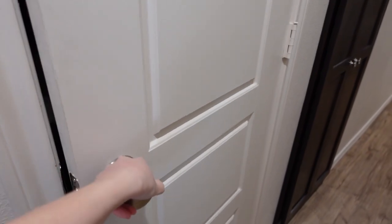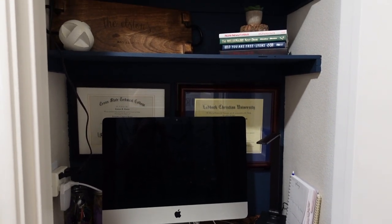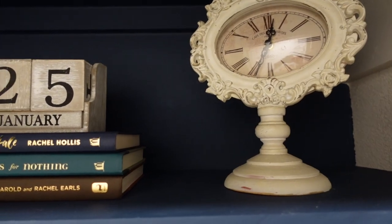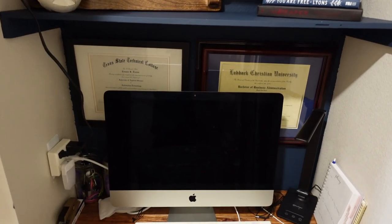Connor hates it when I call it that, but it's like a closet office, and it's really cool. I can show you guys that as well here in a minute, or I'll just show you right now. It is the coolest room. Connor, basically I sent him a Pinterest picture and he made my dreams come true for this clawfice closet office. I am absolutely in love with it.